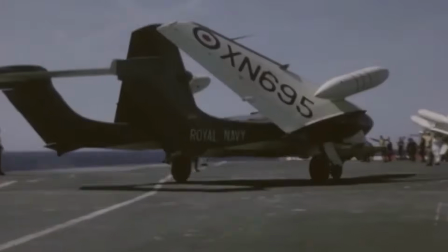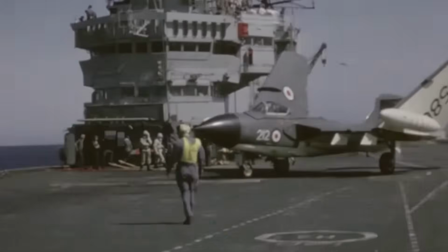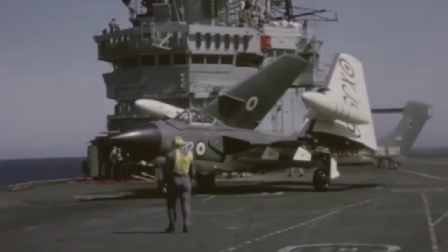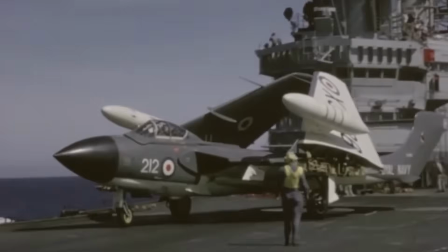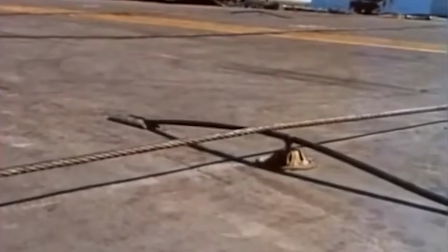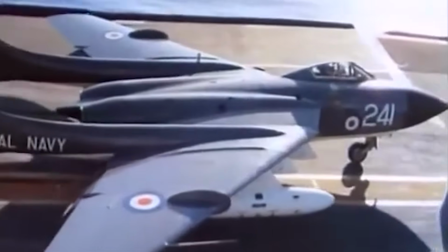storage. This ingenious system reduced the aircraft's wingspan from 51 feet to 31 feet when folded, a useful feature for maximizing storage space on crowded carrier decks. A robust arrestor hook was installed beneath the rear fuselage, enabling carrier operations. This hook could withstand the extreme forces experienced during arrested landings on carrier decks.